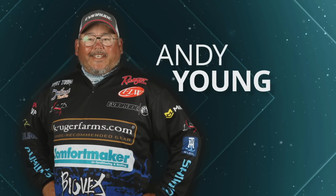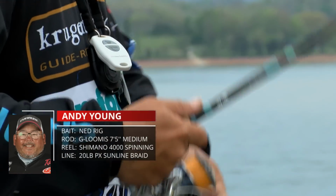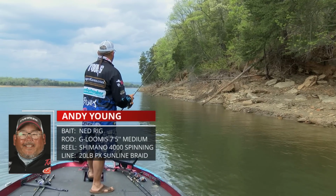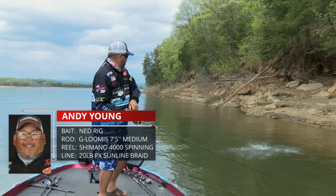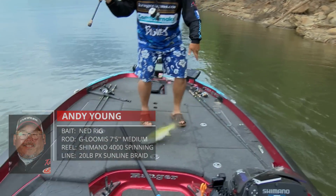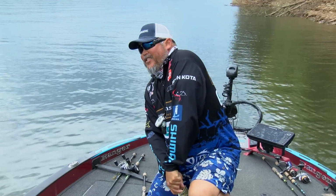Pretty much the whole tournament I was throwing that Ned rig. I'm throwing it on a G Loomis 7.5 medium action rod, and I liked it better with these smallmouths because it's a little more parabolic, and it would keep the fish hooked up a little bit better. I'm using the Shimano 4000 spinning reel, 20-pound PX Sunline braid, and also a 10-pound Sunline Shooter fluorocarbon leader. But I'll take them for now.